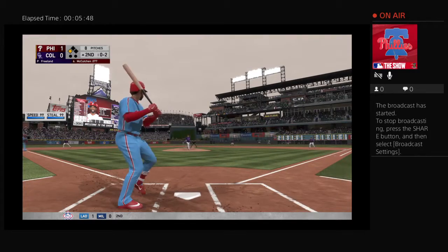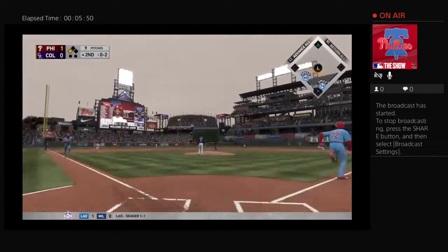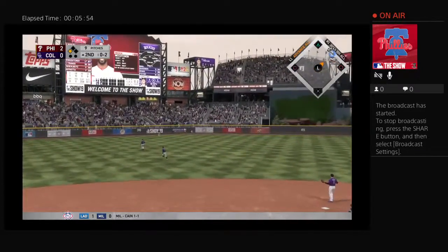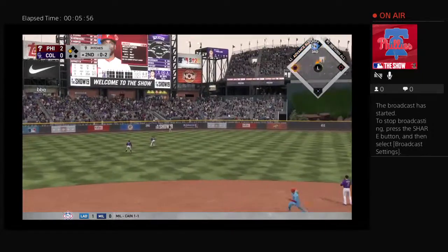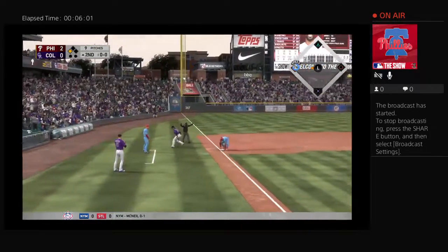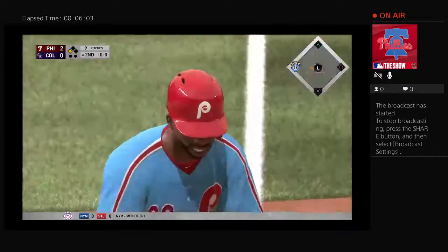Working for the punch out and the offering. Driven nicely into the gap. And this will bang up against the wall. And that'll plate their second run of the game as they take a 2-0 lead. And McCutchen is into third base with a triple.